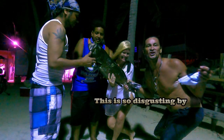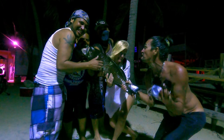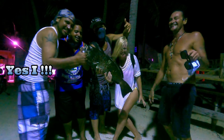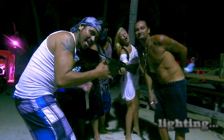This is so disgusting, by the way. This rat fish took us in the rock, but he thought he was gonna catch us, but we caught him. Got ourselves up into a nice big grouper right here. Yes, sir. Yeah, a lot of fun. Me and Brandon are gonna go cut this thing up. We'll show it off to you guys a little bit more in the way.